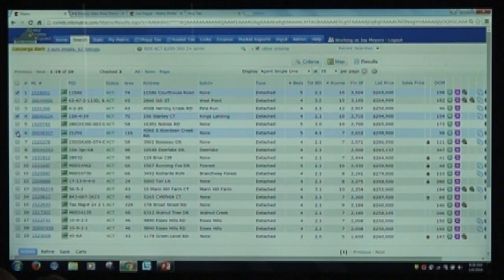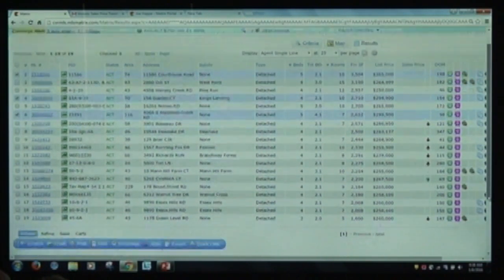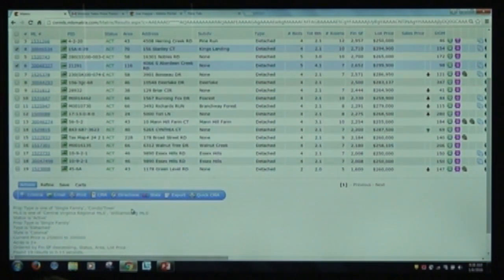Once I pick a couple of properties, at the bottom of my screen, I'm going to see this blue bar and it's going to give me some choices. It's going to let me email. It's going to let me print. It's going to let me create a CMA if that's what I was doing and these were my comps. It's going to let me get driving directions to my selected properties. It's going to let me get stats for the selected properties. It's going to let me export this data. And it's also going to let me create a quick CMA if I was in the process of doing an analysis. The two we're going to focus on are right here, print and email.